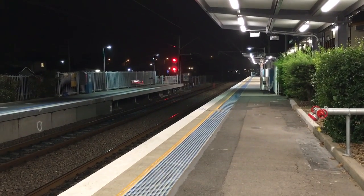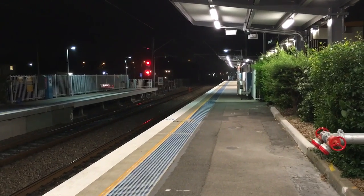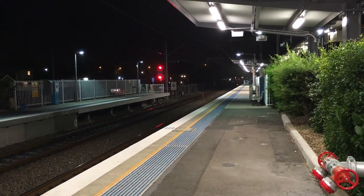We've got another V set approaching platform 1. I think it might be an empty service because the indicator screens are actually showing that the next train is a Tallara service.